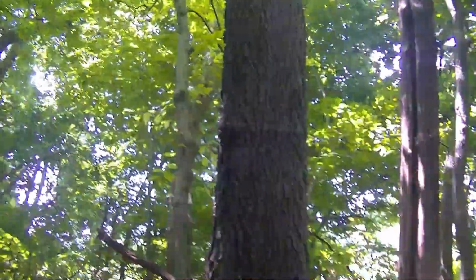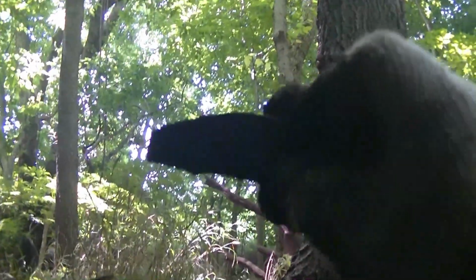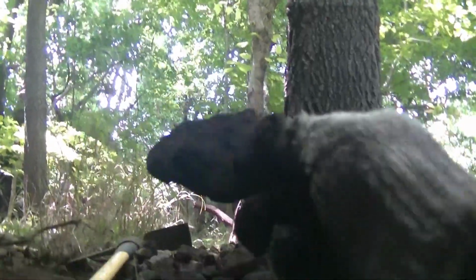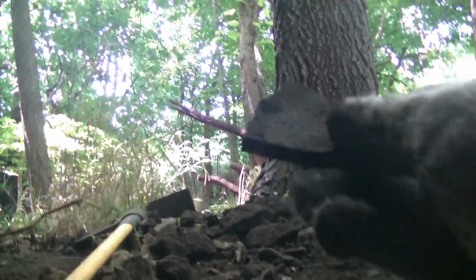Oh, there you go, people. I like that. It's a piece of pottery. Y'all got that? I thought it was something. It's a piece of pottery. I've got a couple pieces of them. That's the first one I got on film, though. So there you go.